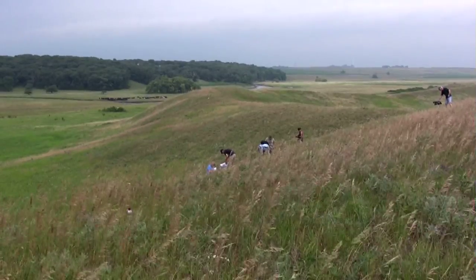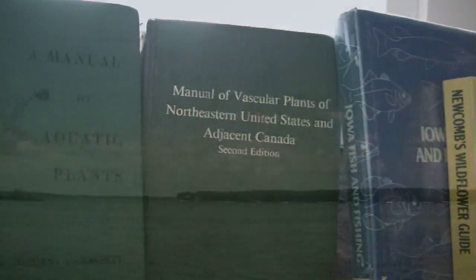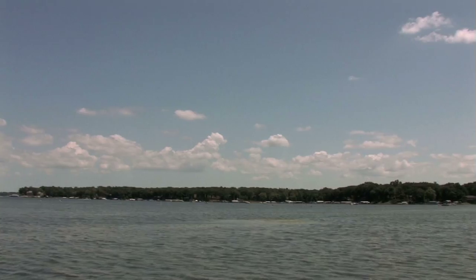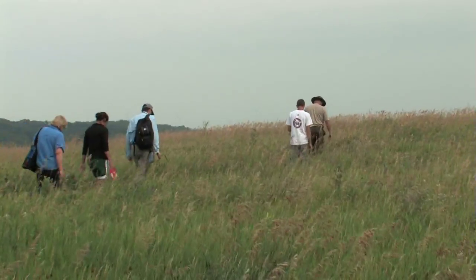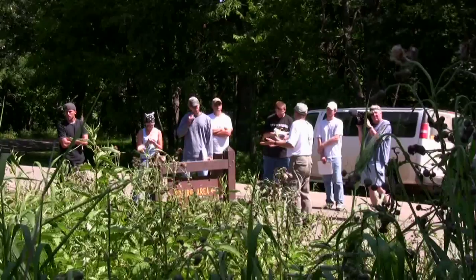For almost a century, Lakeside Lab has given field-oriented summer courses. Lakeside is a joint effort between the University of Iowa, Iowa State University, and the University of Northern Iowa. Currently, the University of Iowa is the administrative university, but all the universities contribute financially and by sending faculty and students here to Lakeside to take part in the many opportunities we have here.